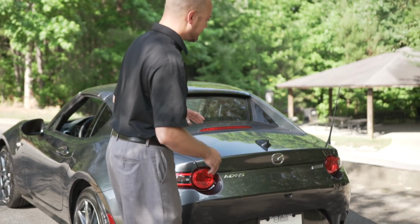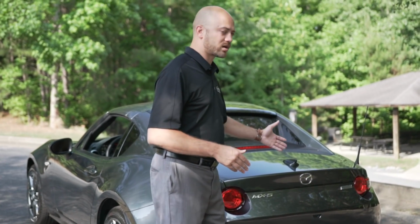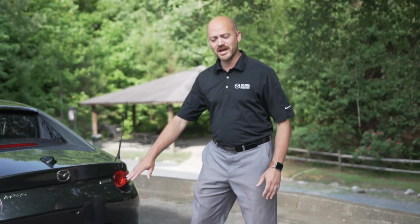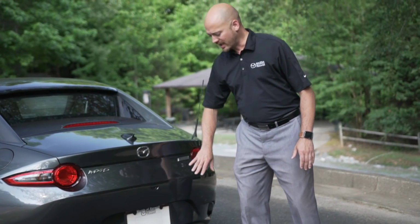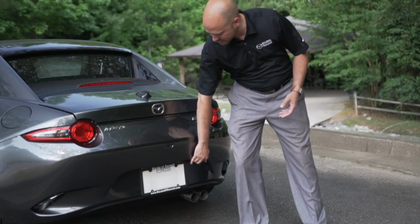You also will notice this antenna here, which is for your HD radio and satellite radio. Real cool shark fin antenna. You'll notice that there is a backup camera down here now, built directly into the bumper. And if you're wondering how do I open the trunk, there's a small button right down here that will release it.